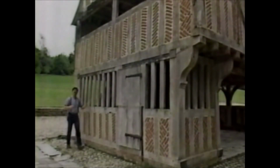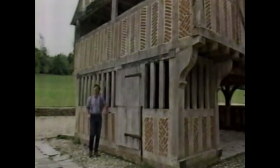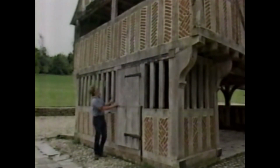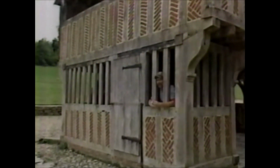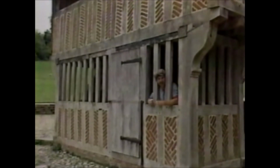Well, any town big enough to have its own market hall is big enough to have its share of baddies. And beneath the stairway of the market hall, there is a little lockup, a cage. And it takes detective work not only to catch miscreants in need of incarceration, it takes detective work to find where missing timbers went for the restoration.